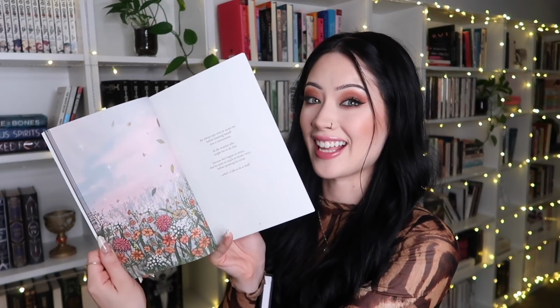Then I also got Flower Crowns and Fearsome Things, and I am obsessed with this cover, literally gorgeous. And on the inside it's absolutely stunning. Like, are you kidding with that? It is actually a joke.